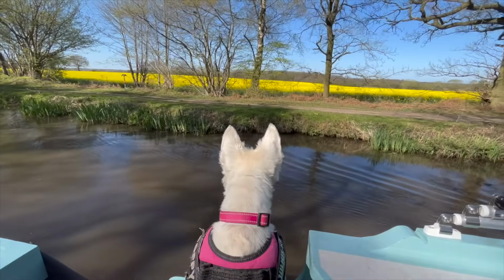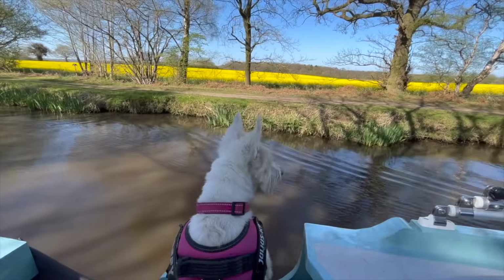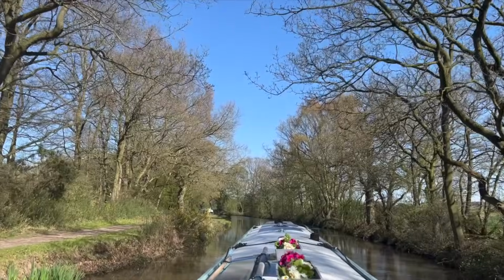Rapeseed, or oilseed rape as it's often known, is the bright yellow crop that you see in the fields in the run-up to summer. The seeds are harvested and crushed to create canola oil and meal.